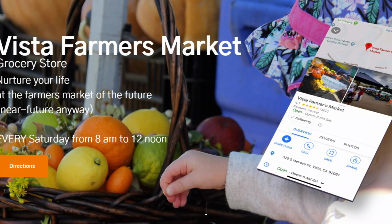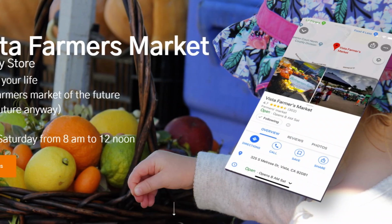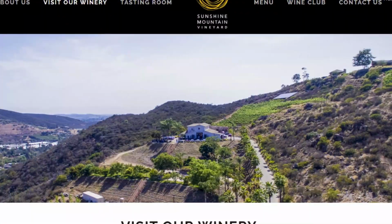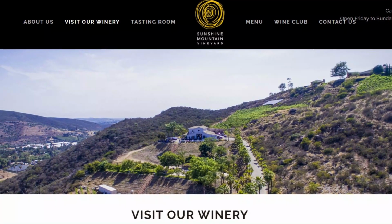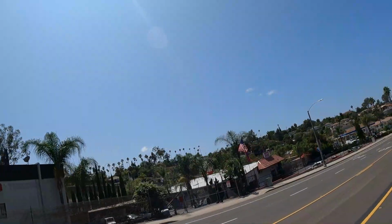In Vista as well, just like most of the other cities here in North County, San Diego, they do have their farmers market. So that's a weekly thing. And then one other little spot is Sunshine Mountain Winery. It's kind of right on the border of that Buena Creek area and San Marcos. I think technically it's San Marcos, but we talk a lot about beer here. But if you want a great view and go have a little glass of wine, you can go cruise there.